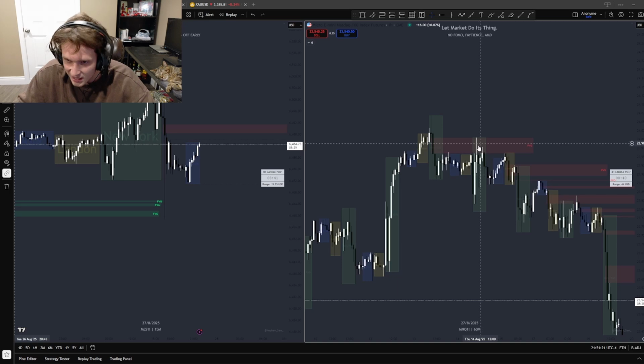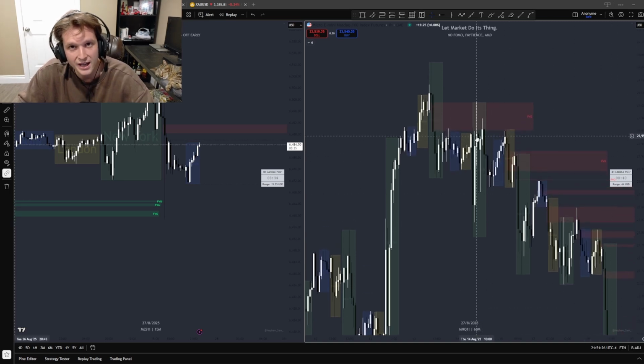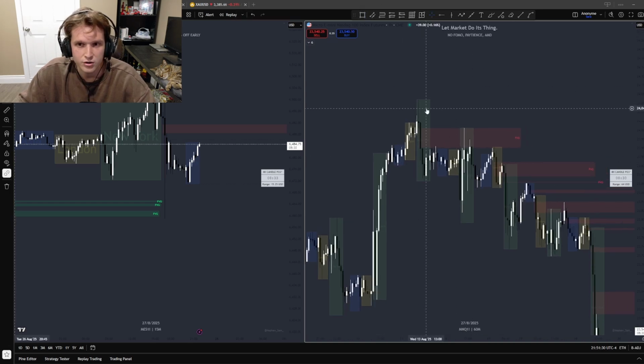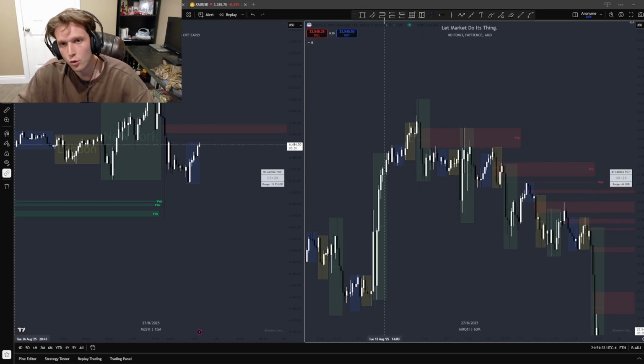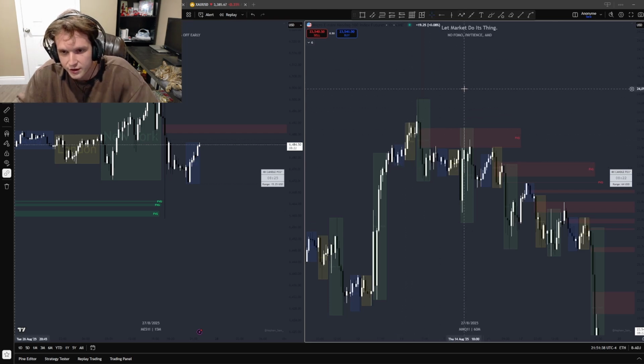Now let's use that same wick because this would have been a valid trade setup. This happened in the NYAM session. This should have been a trade that everybody took, okay? So we have a trend, which has gotten broken here with this market structure shift right here, and it is now bearish, okay?